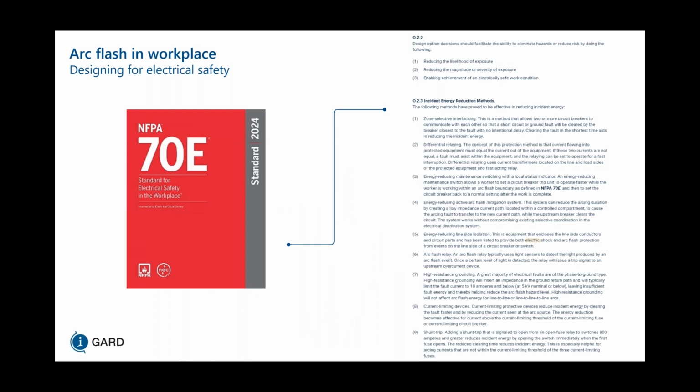So here we can look at NFPA 70E, which is the standard for electrical safety in the workplace. And in Annex O.2.2, it says that design option decisions should facilitate the ability to eliminate hazards or reduce risk by doing the following: reducing the likelihood of exposure, reducing the magnitude or severity of exposure, enabling achievement of an electrically safe work condition. Further to this, in Annex O.2.3, they list out 9 different incident energy reduction methods that can be utilized to reduce the likelihood and also the magnitude.